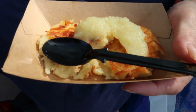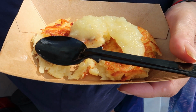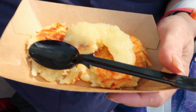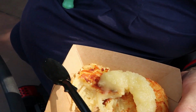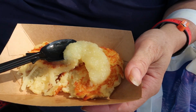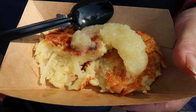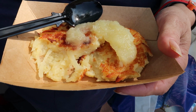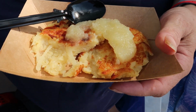Yeah, let me hold it. That's good. I think personally, I would like that better with ketchup on it than applesauce. But I do like the pancakes. The applesauce is good. Should be homemade, which itself is easy to do. It's sweet, but not horribly sweet. Yeah, I like it. And I think you're gonna like it too. Okay.